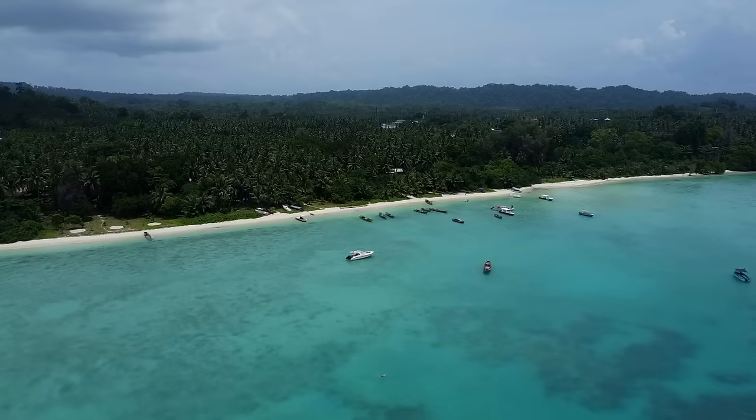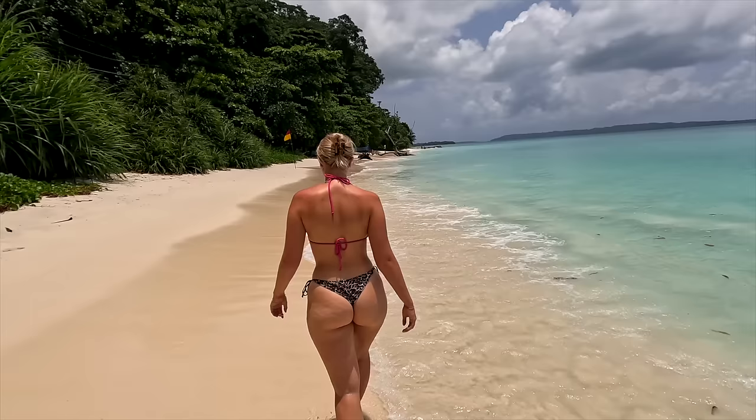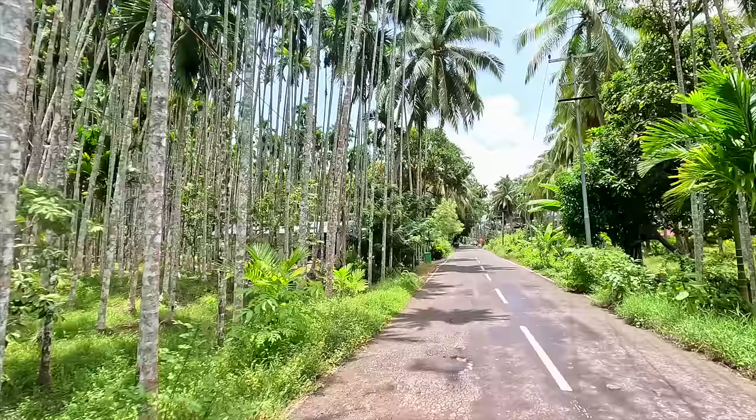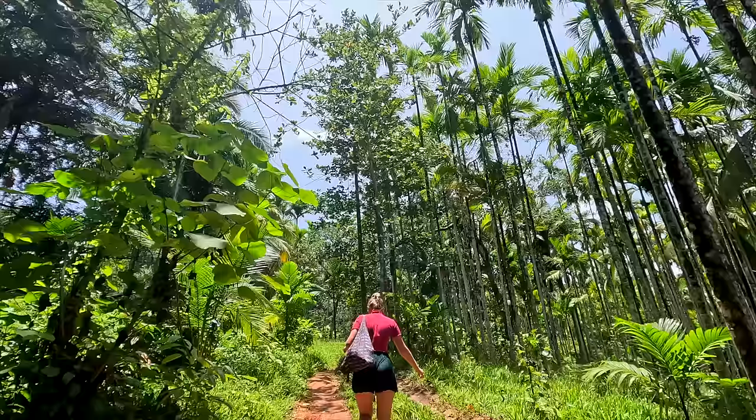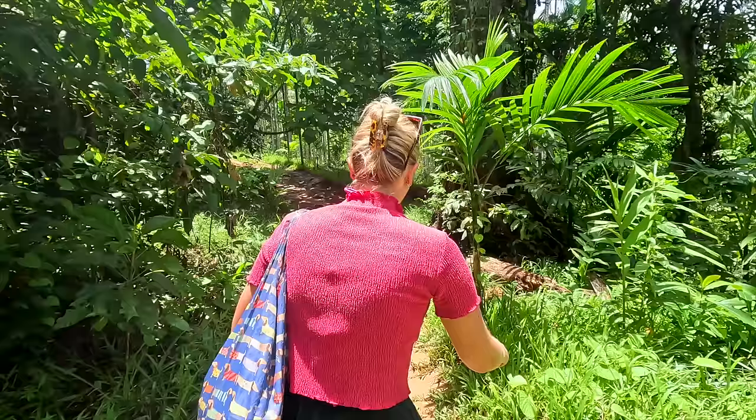Welcome back to paradise. Welcome to Havelock Island. There isn't another word. I think we've used all the words. Exploring a paradise island on a tiny little scooter. This is India. I know, I still can't believe it. And so the hike commences. I don't think I've got the stamina.